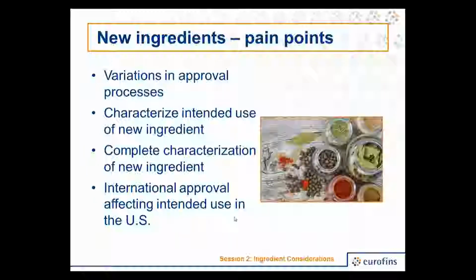So what I will be talking about is about 4 different points. First, I want to talk about variations in approval processes. Why would a company be pulling together such documentation, and who would they be presenting that documentation to? And then getting more into some of the points that you need to look at and think about concerning a new feed ingredient, especially for pet food, in characterizing the intended use of the ingredient. That was touched on a little bit by Carrie and Brett earlier.